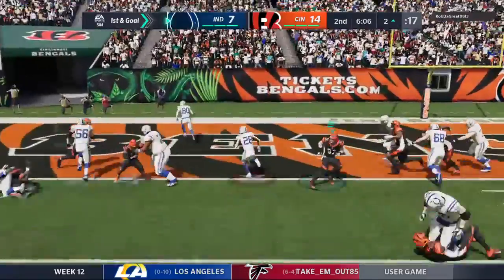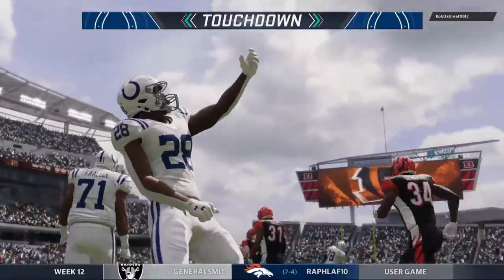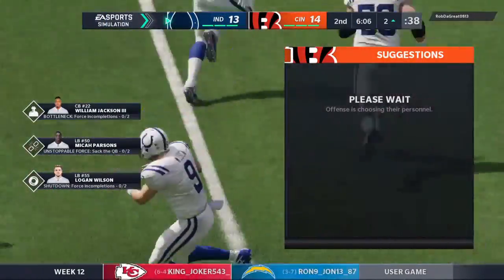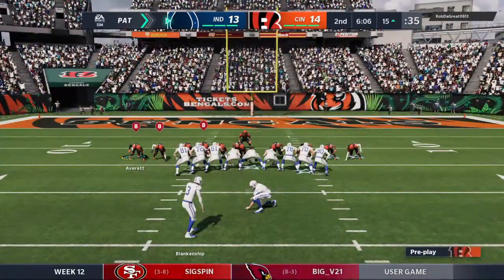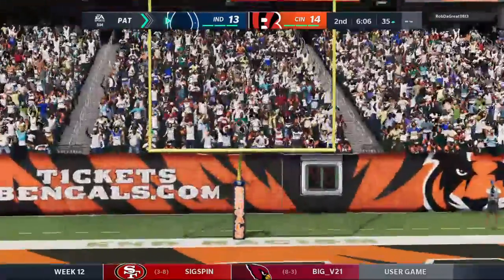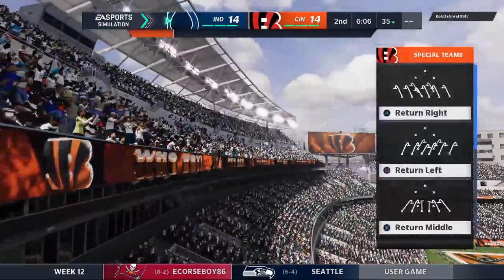They'll run here with Taylor, and he's into the end zone. Touchdown, Indianapolis. Jonathan Taylor, his 19th touchdown now on the season. And the Colts are an extra point away from tying up this football game. And we've got a good one brewing. We're all knotted up at 14. That ties the game at 14.